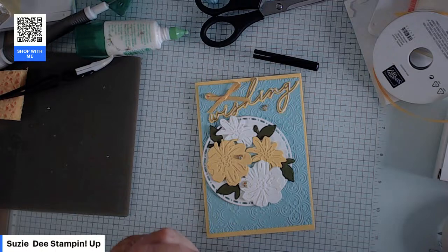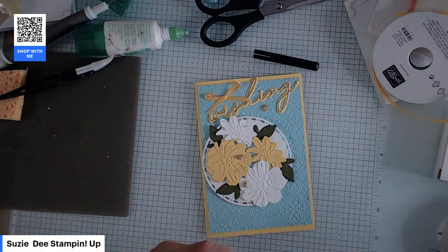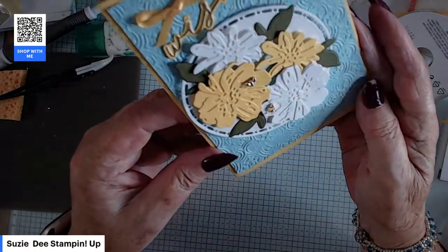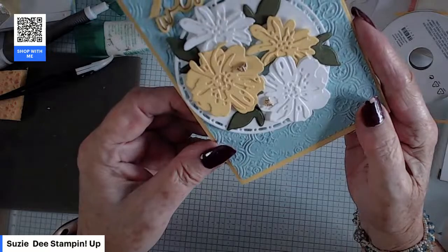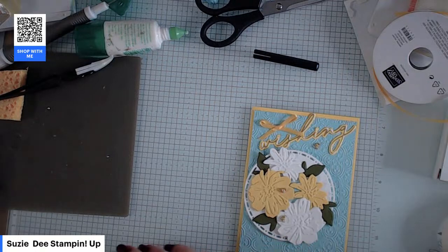Nothing come out. I think I have to get another one. Can you see it? Oh yeah. Can you see the glitter? I'll come back up the top. Just bear with me a moment. So here I am, back again. There we go. So that's our card.